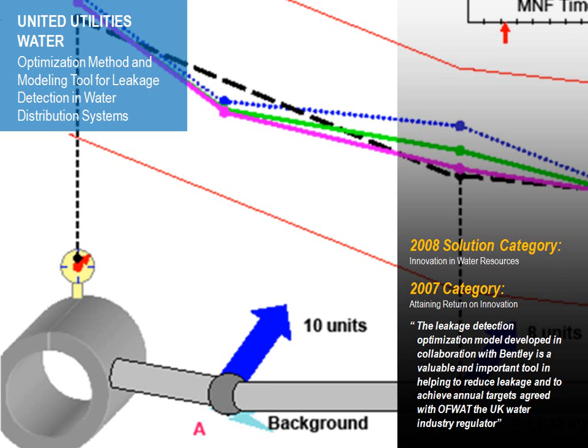The pilot program was a resounding success. An estimated 10 cubic meters per hour leakage was identified from 10 of the pilot district metered areas, and the leaks were field verified. This represents significant savings of 15.4 megaliters per day, or 3.4% of total leakage when applied across the entire United Utilities water serviced region.